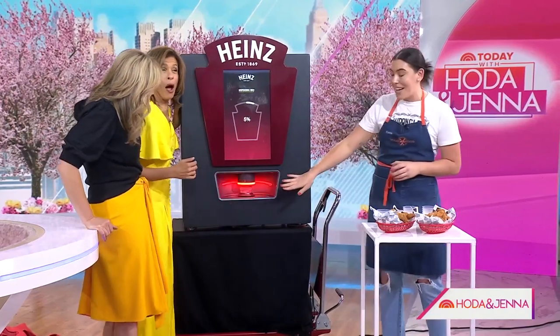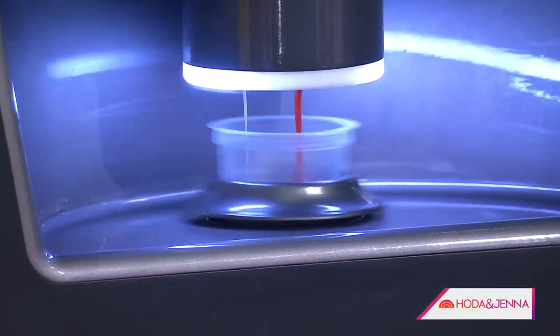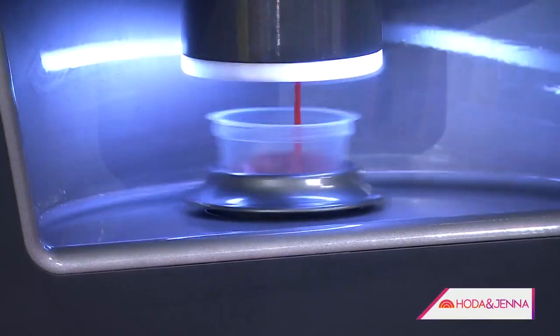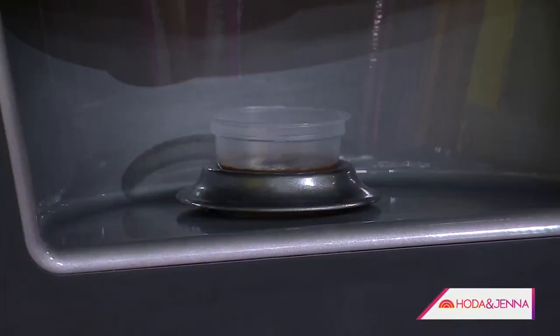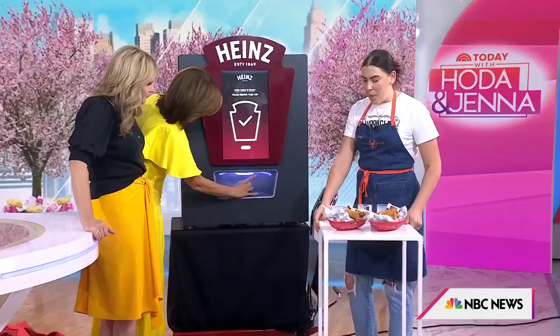And watch the magic. Oh my gosh, look, it is the coolest thing ever. Why does it vibrate? So it's like a centrifuge. It's like spinning the sauces together. Oh, isn't that amazing? I feel like the Jetsons had this in their home. I've been thinking about the Jetsons. Wait, it's going. See, it tells you when it's done. 88, 89, 93. I love watching it. Okay. Oh. And we have barbecue jalapeno.